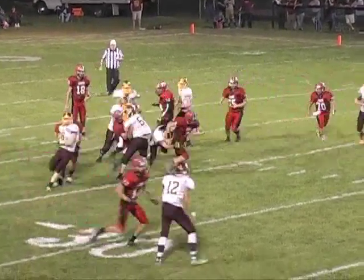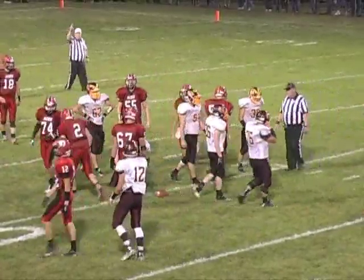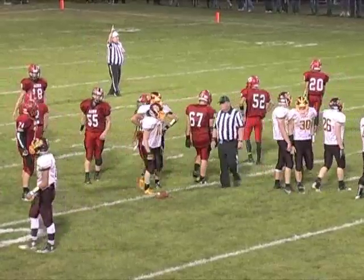Again, they're going to give it to Fuller. Fuller breaking free out to the 30, where it'll be third and about 2.